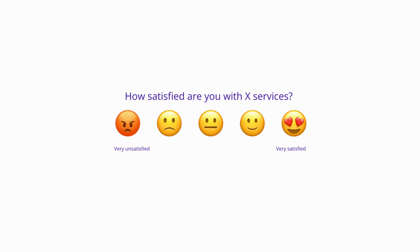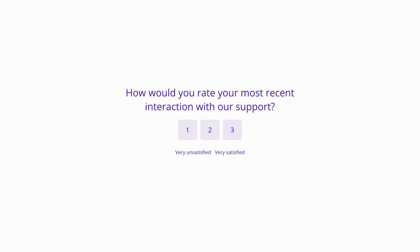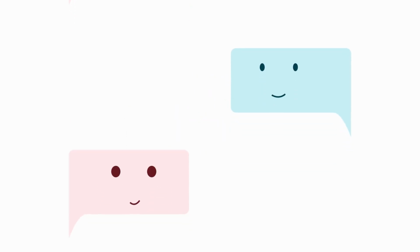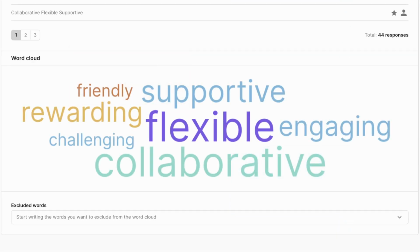In CSAT surveys, we ask questions like: how satisfied are you with our services? How would you measure your satisfaction with our platform in general? How would you rate your most recent interaction with our support? CSAT surveys are often used to measure customer satisfaction at specific touchpoints, such as closing a support ticket. Answers to open-ended follow-ups can give you buzzwords to use in marketing campaigns.